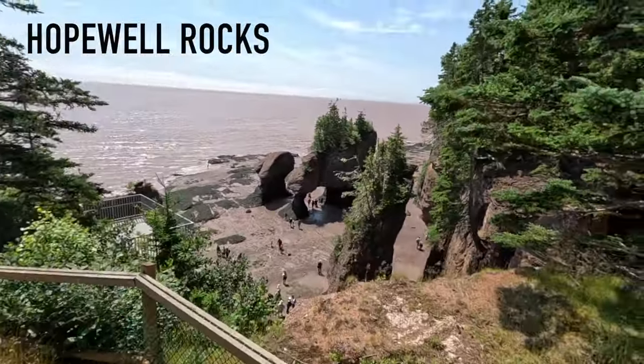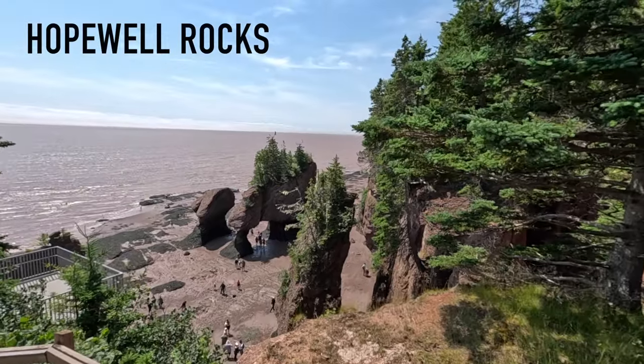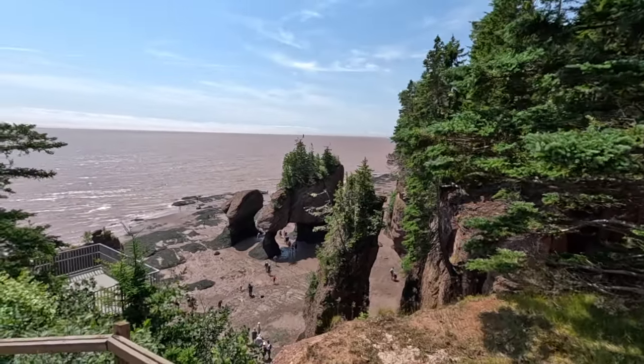Welcome to Hopewell Rocks Provincial Park, everybody. I am so excited. Get to walk on the seabed today. That's going to be wicked. Yes, we've come to Hopewell Rocks, so you might know those as the famous sea stacks or flowerpots. And we're out in New Brunswick at the Bay of Fundy. So if you are coming, do make sure that you check the tide schedule for when you want to come. If you come at high tide, you're able to kayak around the rocks. If you come at low tide, you're able to walk on the ocean floor.